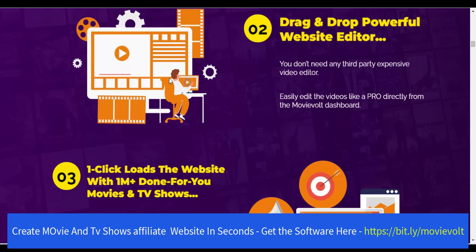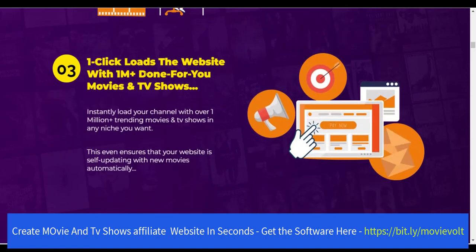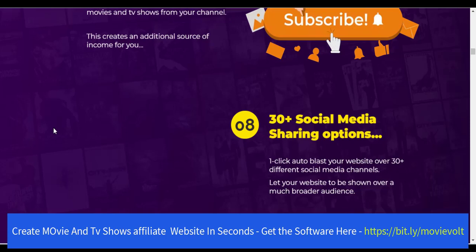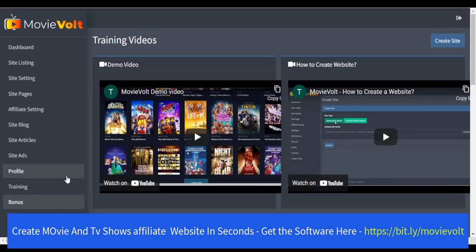Now you can see the drag and drop powerful website editor. Everything is there. One click load of a website with 1 million done-for-you movies. You can just go and check out the sales page. If you want to read, you can check it out, but I do not want to waste your time because I've already shown you the bonus. Let's go to the back end once more. Just look at it, it's very simple. And a lot of stuff is being added there.